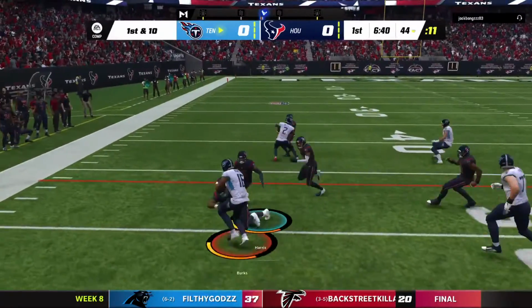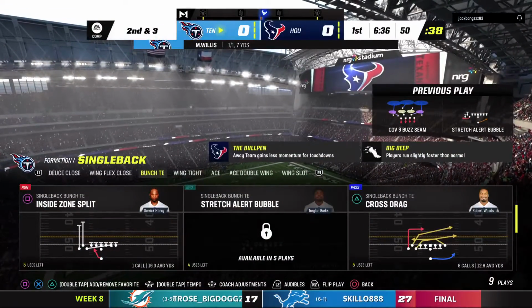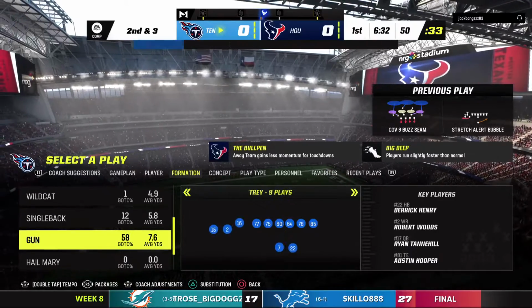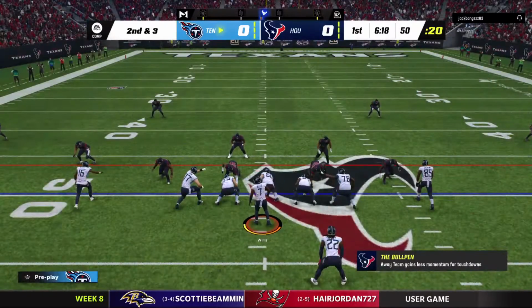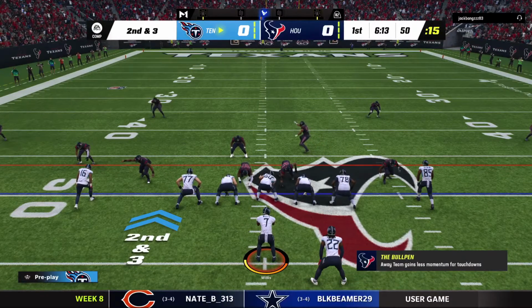Gets it out wide quickly. Burks with it. And they're going to get this up to midfield. That was a lightning-fast decision that time. He just caught it and got rid of it, because he saw his guy was going to be open immediately. So he took the R, the run, out of the play. He took the O, the option, out of the play, and immediately got to the pass.